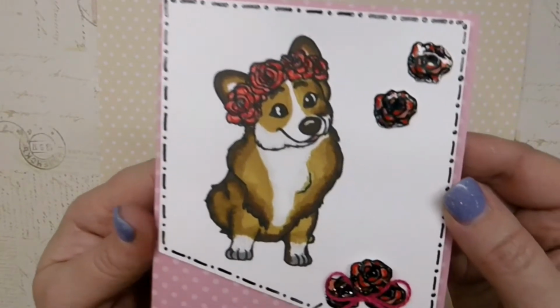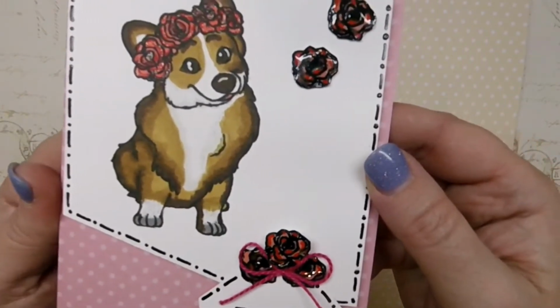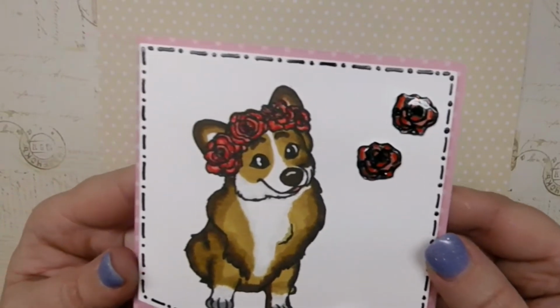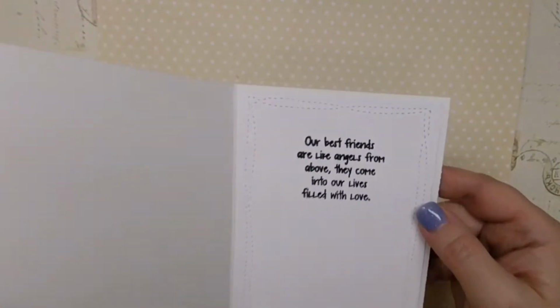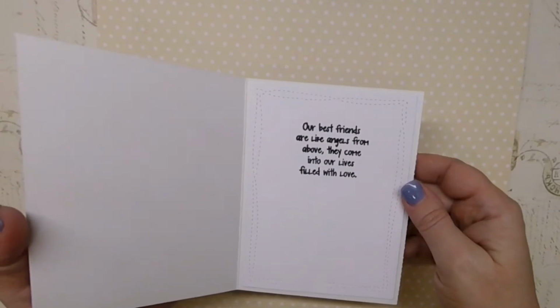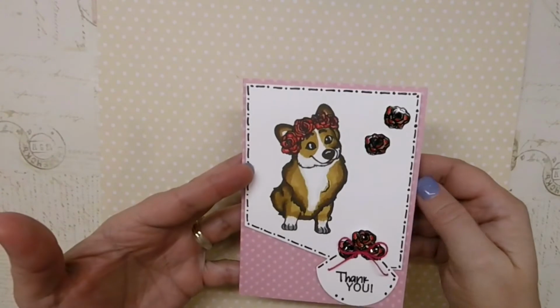This is the corgi in the set, and the roses here also come in the set. I just chose to cut them out and use them as accents. And then the interior sentiment came with it as well. Our best friends are like angels from above. They come into our lives filled with love.